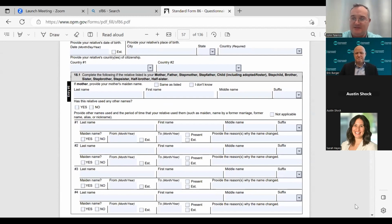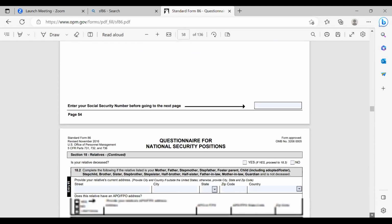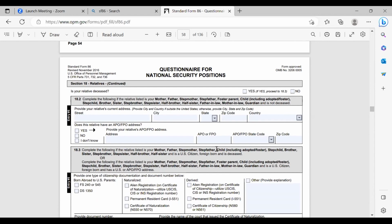So here's the list of relatives. Mother, father, stepmother, stepfather, child, stepbrother, brother, sister, stepsister, half brother, half sister. I thought they had in-laws too. Maybe that's in another section. So this part here, 18.1, is going to cover those folks. And as I scroll down a little bit, there we go. 18.2 expands the list a little more to in-laws. And 18.3 has some more stuff.